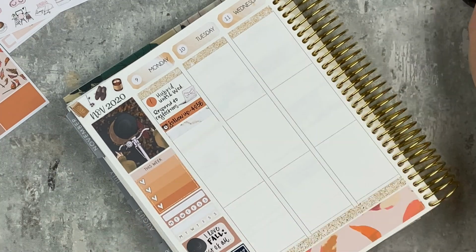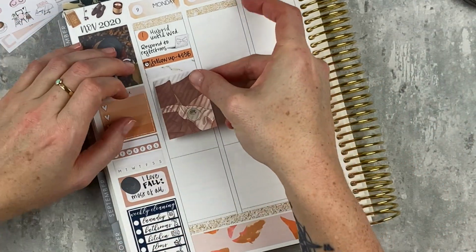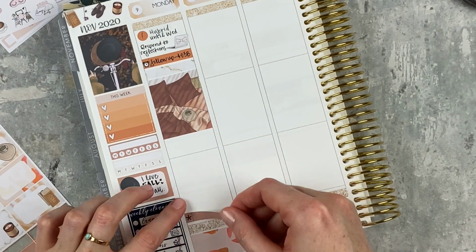So yeah, we're hybrid, possibly fully distance next week. It just is totally up in the air. We don't know what's happening. It's really just day to day.